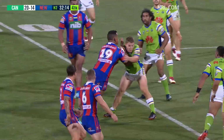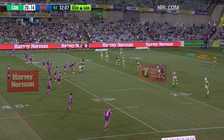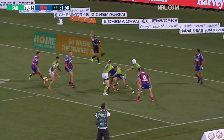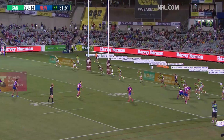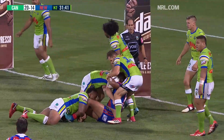This is Safidi, Jacob Safidi. Canberra slowing it down. Nothing late. It's put in the air from Pierce, and Kotrick lost the ball. Guerra's got it. It's play on at six more. So a golden chance now for the Knights to hit back. Pierce. Daniel Safidi. So both brothers on.